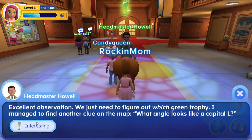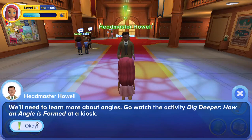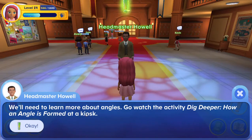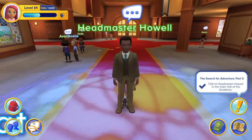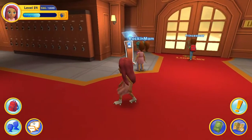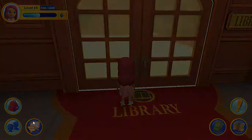I managed to find another clue on the map. What angle looks like? We'll need to learn more about angles. Go watch the activity, Dig Deeper, How an Angle is Formed, at a kiosk. Actually, I want to explore rather than doing that. Alright, so break the rules and leave. I'm going to the library.